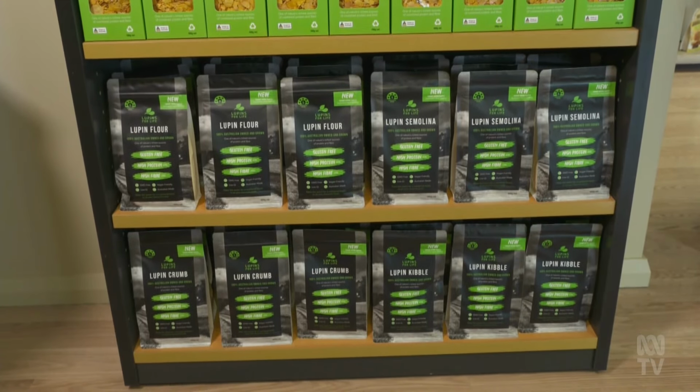In Australia, lupin, as you've alluded to, has been used for livestock, but in Europe, that Mediterranean diet's been marketed for human consumption. Why do you think the Australians have been so reluctant? Well, that's a good question, because 80% of the lupins grown in the world are grown in Australia.